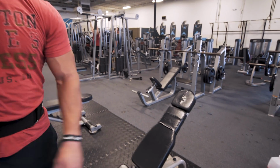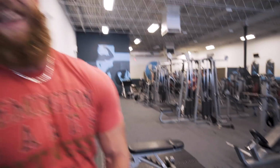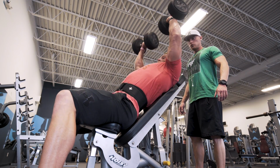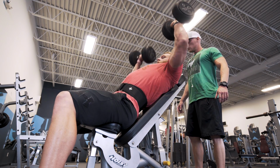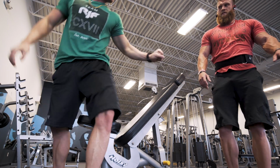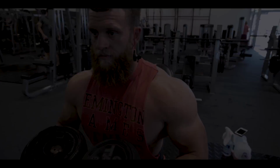What are we moving into next? Incline dumbbells. We've got to go to that bench because the bottom seat doesn't move. All right, well, we're over here, folks. Yeah, get it in where we can fit it in. Nice. Nate, what are we doing back in the locker room, big dog? Time to switch into the cutoff. Boom! Let's get it!